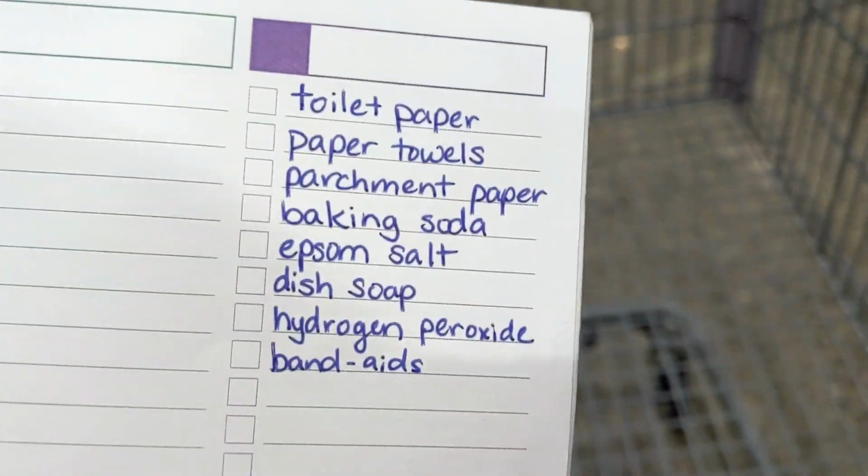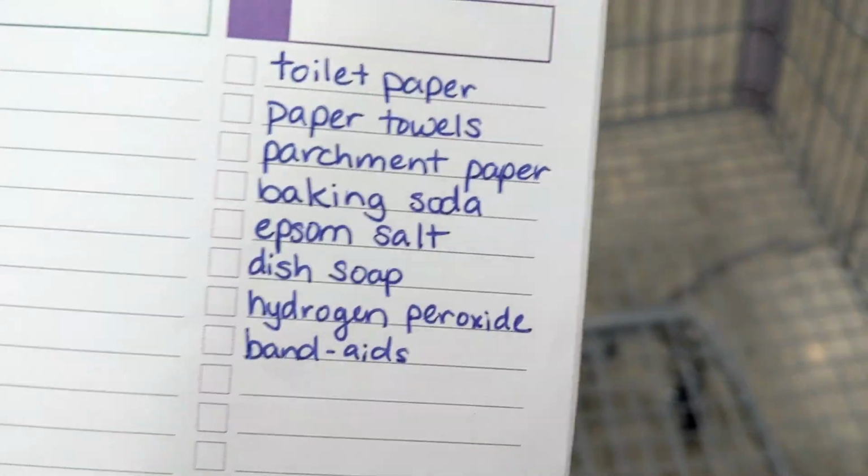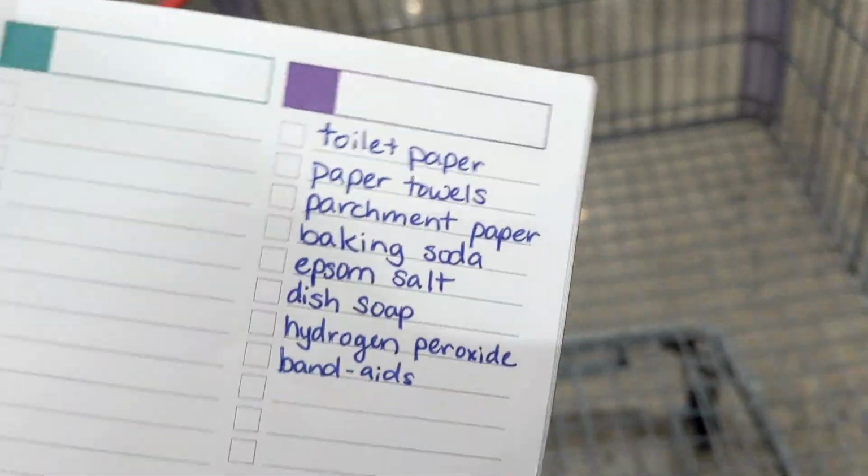We do miss going shopping with the little bitty kids, but sometimes it sure is nice to just hop out of the car and start shopping. All right, here's all our non-food stuff that we need. I think I can get everything here except for maybe Band-Aids. I'm not sure if I want an entire Costco pack of Band-Aids.